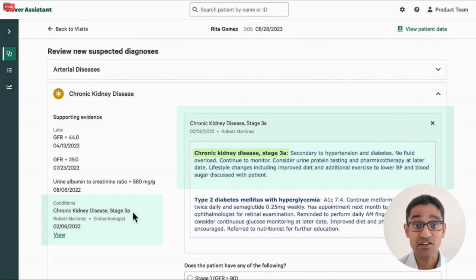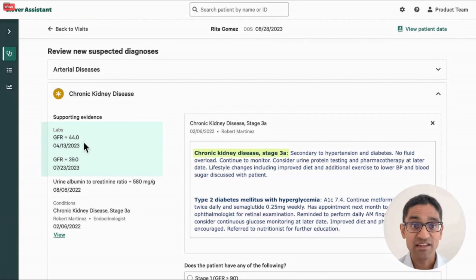In this case, the doctor can see that the patient has progressed from CKD stage 3A, the previous diagnosis, to stage 3B, which is a more advanced stage of kidney disease. And that's because the GFR is now lower and in the 3B range. In addition, the urine protein is very high, showing significant kidney damage.